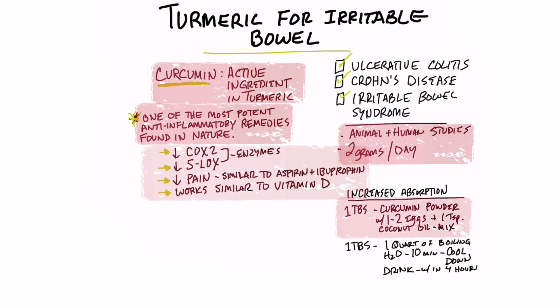You take 1 tablespoon of curcumin powder and you mix it in with 1 to 2 eggs, okay, and 1 teaspoon of coconut oil. And then you basically lightly fry this and you consume that because it'll actually emulsify within the protein.